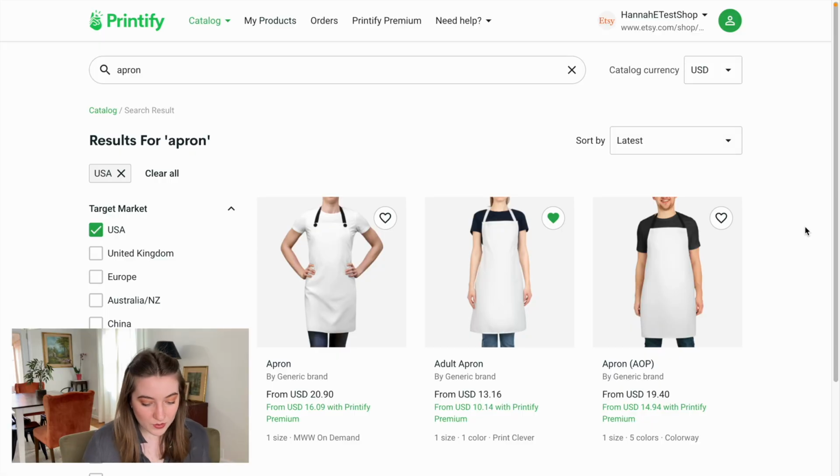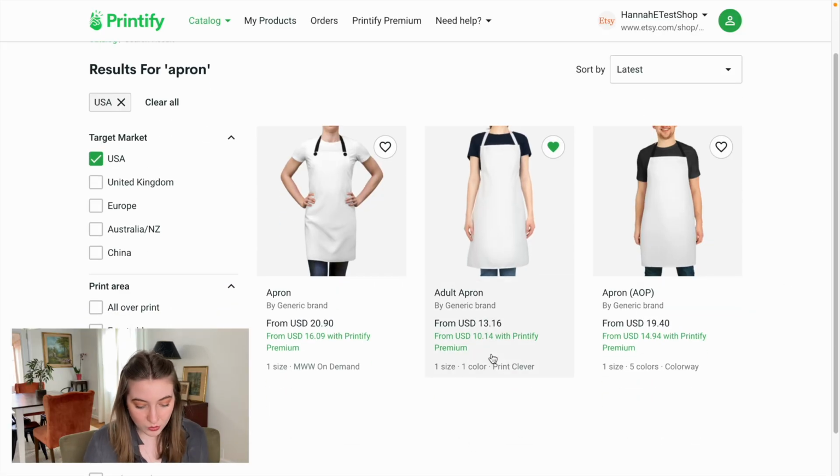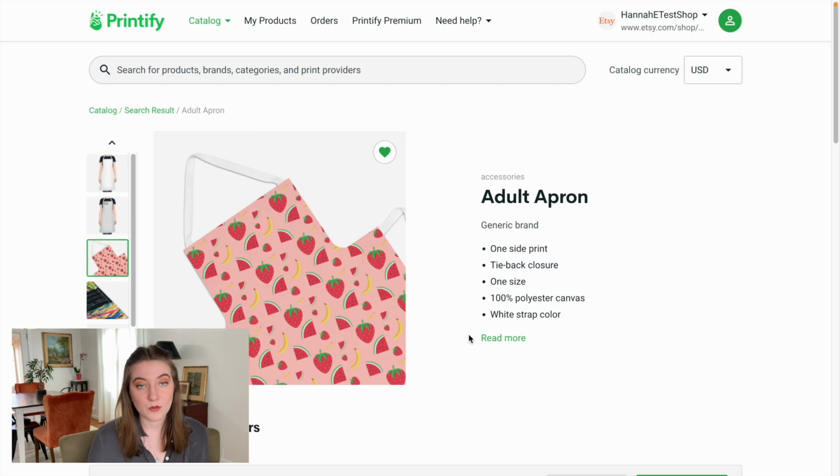The next perfect Mother's Day product that you could add to your shop that has so much less competition than a lot of other t-shirts and sweatshirts is actually going to be a print-on-demand apron. The one that I love on Printify is just this generic brand adult apron, basically because it's a really, really affordable price. It doesn't get over that $20 mark like some of the other more premium ones do, but it's still really great quality. And it has all over print, so you could do a pattern on this for Mother's Day, but I tend to like to do different phrases.